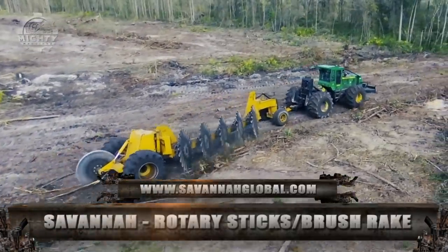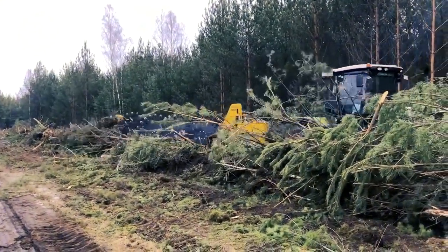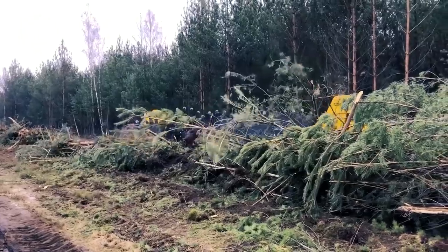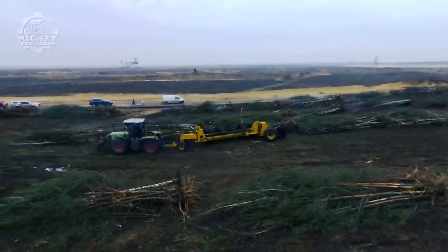Savannah Global came up with the rotary sticks or brush rake used to pull out dead plants by their roots. This machine is built with 5 large blades and it uses a heavy-duty tractor to function. It can also handle up to 40 acres per day. Truly a smart way to cultivate land again.